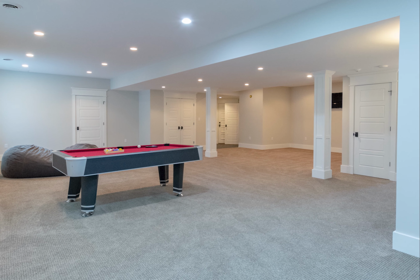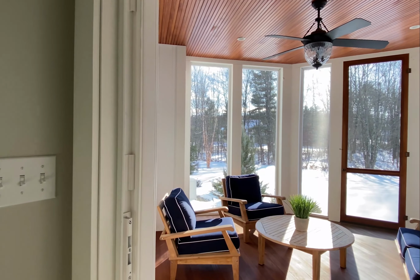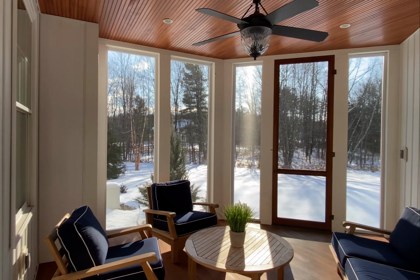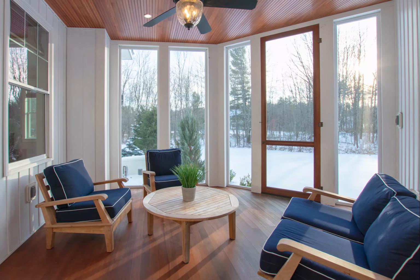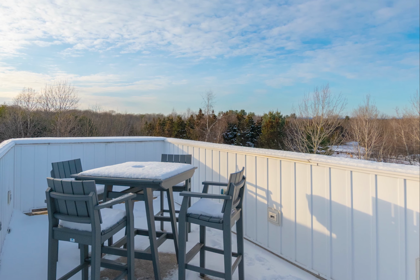Fully finished basement with bath makes for the perfect rec room. Additional entertaining space includes a cozy screened-in porch and rooftop deck with stunning sunset views.